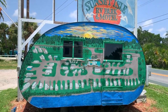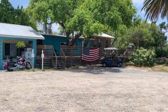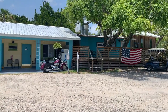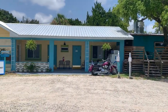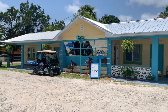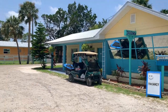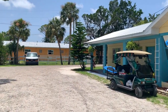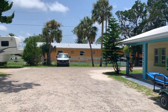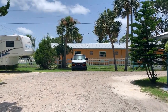So I'm going to turn around a little bit here and show you guys the office area. Over here to the right used to be a restaurant. It's closed down now. And over here you see the, I think, four motel rooms that are available. This is primarily an RV park, definitely. And up here is the office. The people who run this place are super sweet and cool, and they're so helpful, and we just absolutely loved interacting with them.